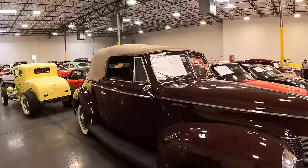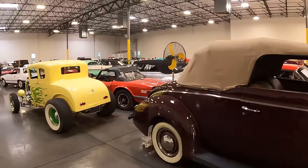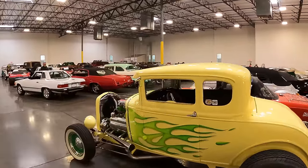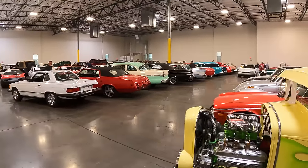We're trying to find some hot rods. So we want to see some muscle cars and some hot rods. It looks like there's a few down this row. So let's see what they got.